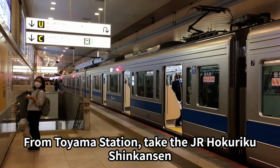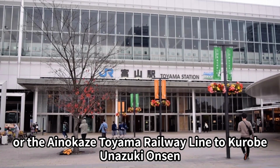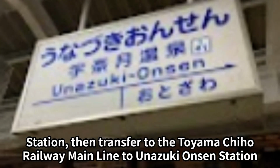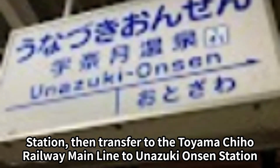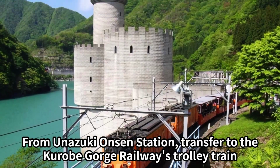Access. From Toyama Station, take the Hokuriku Shinkansen, or the Ainokaze Toyama Railway Line to Kurobe Unazuki Onsen Station, then transfer to the Toyama Chiho Railway Main Line to Unazuki Onsen Station. From Unazuki Onsen Station, transfer to the Kurobe Gorge Railway's trolley train.